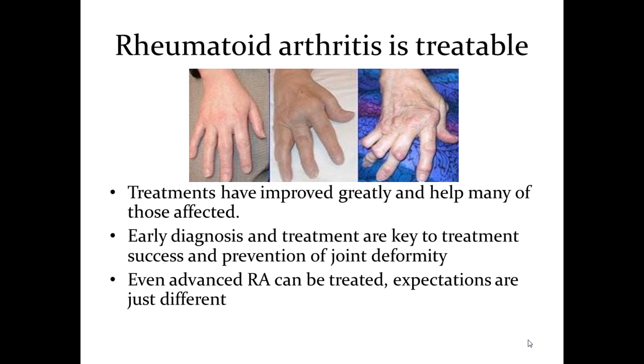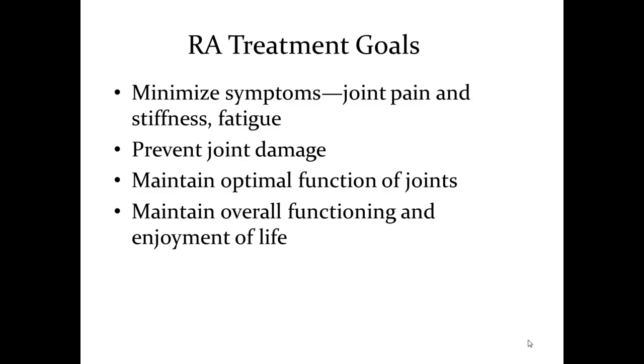Even if you have rheumatoid arthritis like the one on the right, advanced, long-standing disease, we still can improve your quality of life, help you feel better, help prevent more deformities with appropriate treatment. Our expectations just are a little bit different in that case.